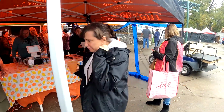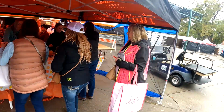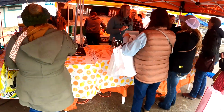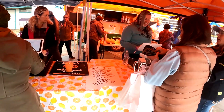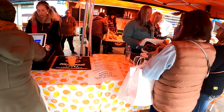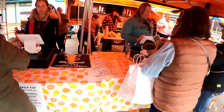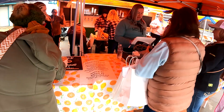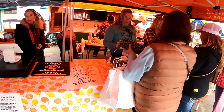Let's look to see what our options are. We have the Mandarin Madness, which is coconut rum, Tito's vodka, and Mandarin juice. What else we got here? We have Mandarin Crush, which is vodka, cranberry juice, and Mandarin juice. Mandarin Mimosa, that's a mimosa. And Mandarin Margarita, Scott Margarita Mix, tequila, and Grand Marnier. Bloody Mary, which has no Mandarin in it at all.